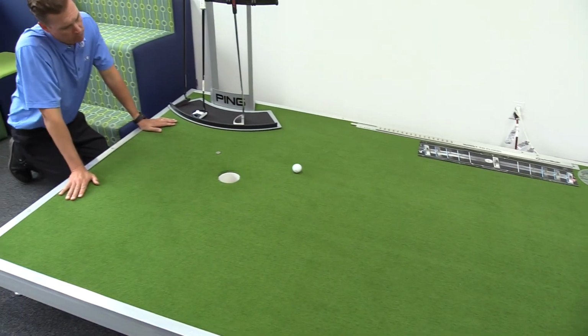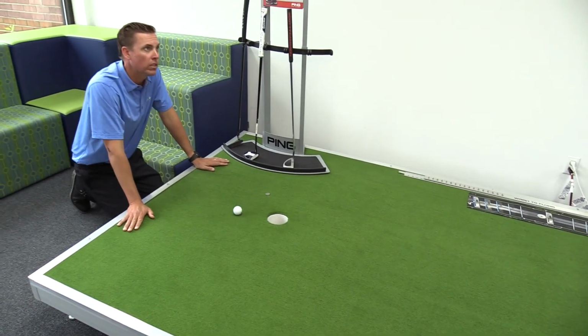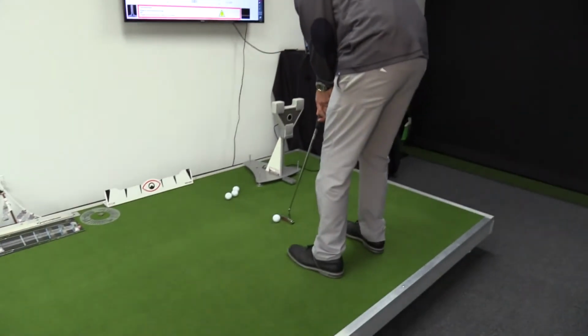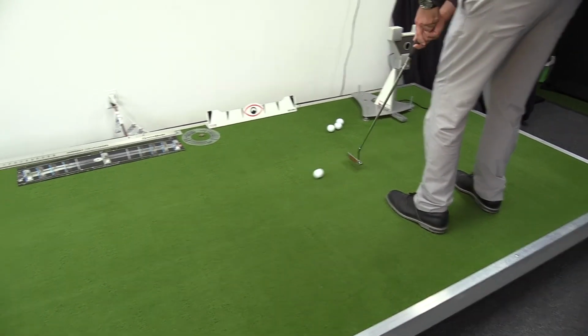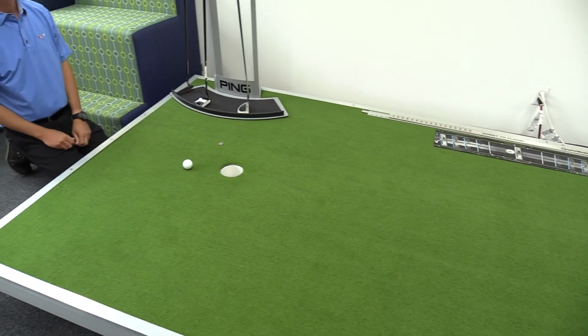Oh boy. Ooh, good try. Close. Still missed it a little bit on the high side, but you could see it was significantly closer. Definitely looked like what you were talking about. Right? You got it.